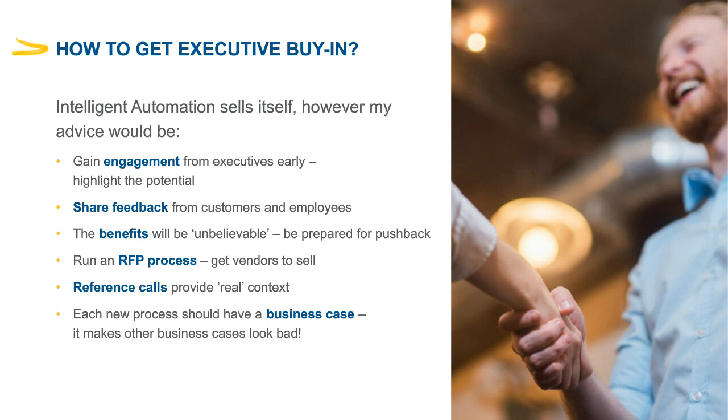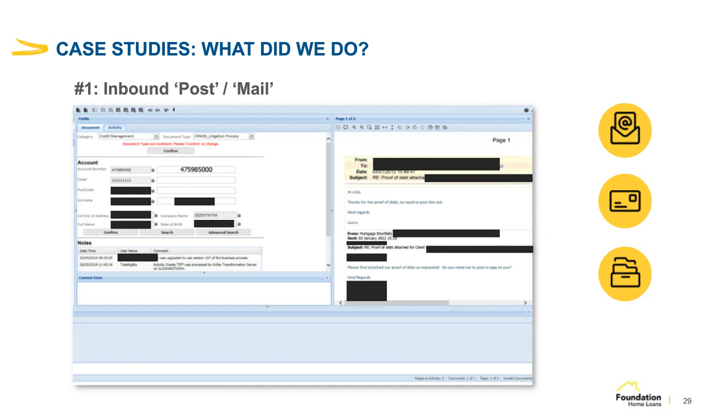So I'm going to talk you through two of the processes now that we automated. The first process that we automated is our inbound post, or inbound mail, process. We receive an awful lot of post into our building, and that's physical post, so in envelopes delivered by the mail guy in big sacks every day, but also in terms of electronic mail, email, faxes, etc. And up until we started to look at automating these processes and intelligently automating these processes, we were very manual. So I'll just talk you through a little bit about that as-is process.